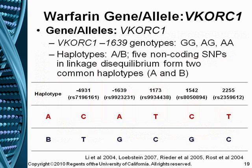Our second gene of interest is VKORC1, the vitamin K epoxide reductase gene. The genotypes of our interest are GG, AG, and AA at nucleotide position minus 1639. The gene contains 5 SNPs that are located in the non-coding region. These 5 SNPs are in strong linkage disequilibrium, meaning the 5 SNPs are highly likely to occur together on a chromosome.